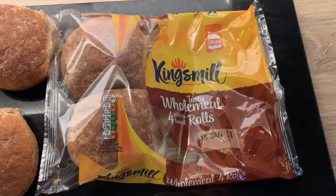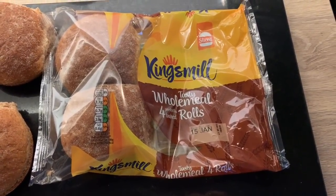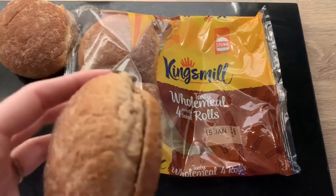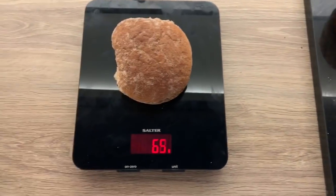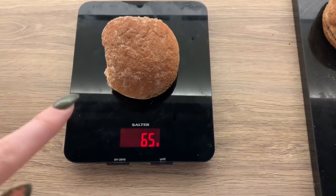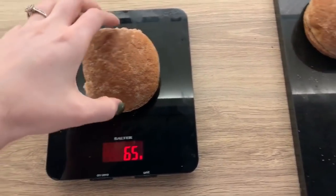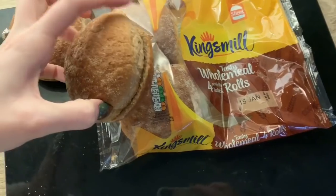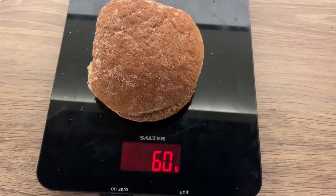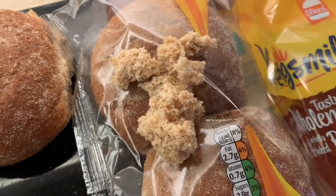So I am going to use these tasty wholemeal rolls, which are from Kingsmill. And what I'm going to do is I'm going to start as I mean to go on this week, back to basics. And I'm going to measure out, so I've set that 65 grams. So what I'm going to do is literally just take a little bit from the inside to make it 60 grams, which would be a healthy extra bit. And what I have just noticed is they are already sliced, which is pretty cool. So that is it down to 60, and all I've done is literally just took out that from the middle.